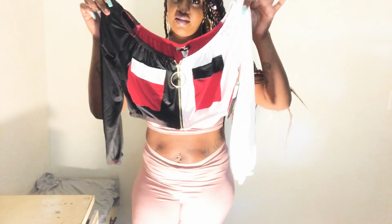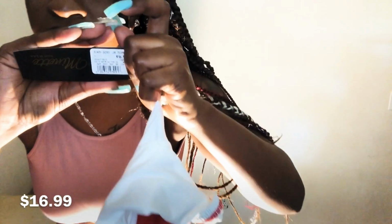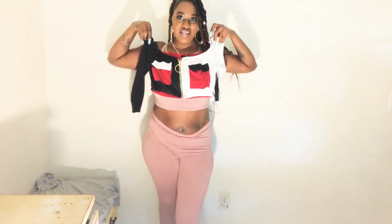And this, guys, is another one that came from Citi Trends. I don't know if you guys can see it. It's red and white and black. And the total, where's the tag? Okay, right here. This also was, y'all can see, $16.99. It's a two-piece. You guys know two-pieces are my favorite, my best friend, and these are the pants that came with it. So I'm about to model this outfit. I don't know if this is how this outfit goes, but I got it in a large because I wasn't sure about the material.